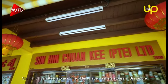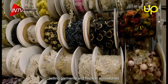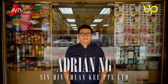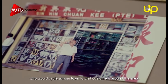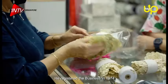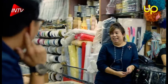Sinhin Chuan Kee is one of the oldest haberdashery stores in Singapore selling garments and fashion accessories. In the 1960s, my grandfather was a salesman who would cycle across town to visit customers around the area. He registered the business in 1974, and our family has been running the business ever since.